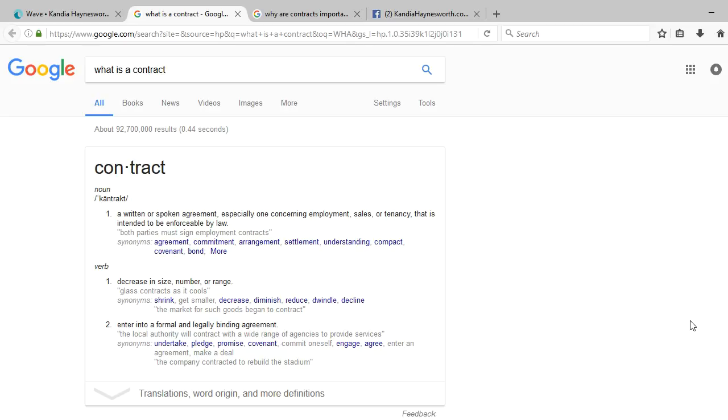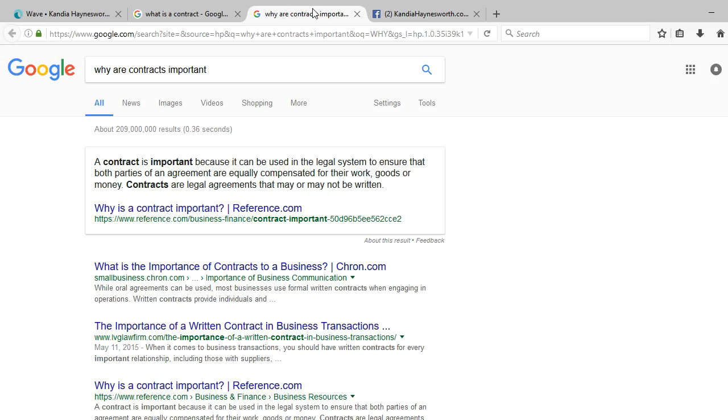We are discussing contracts for the embroidery business. A contract is a written or spoken agreement, especially one concerning employment, sales, or tenancy, that is intended to be enforceable by law. Contracts are so important because they can be used in the legal system to ensure that both parties of an agreement are equally compensated for their work, goods, or money. Contracts are legal agreements that may or may not be written.